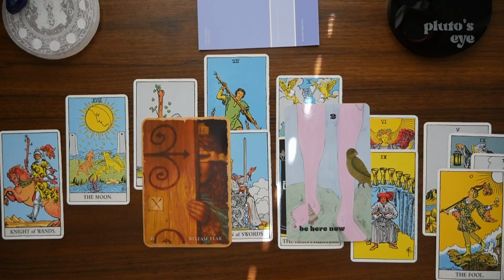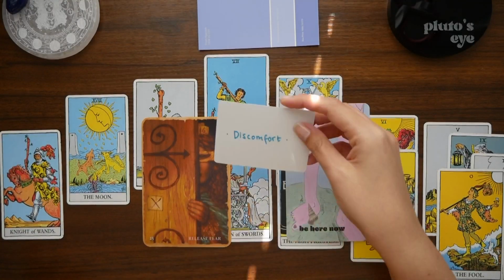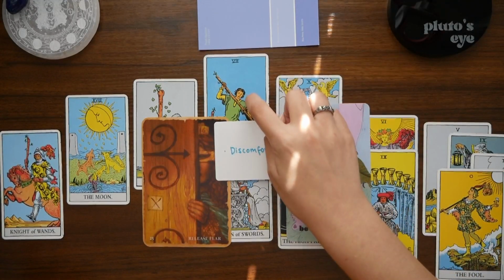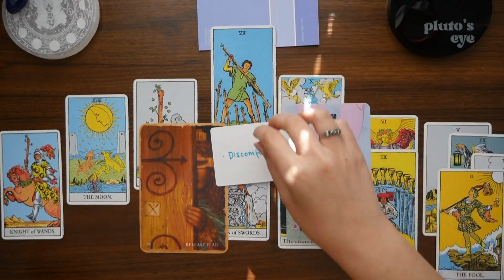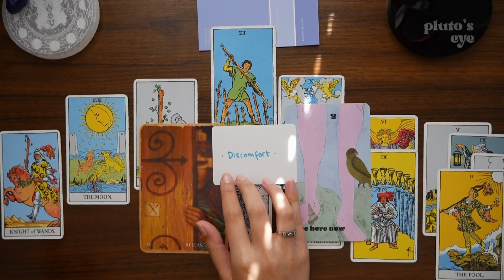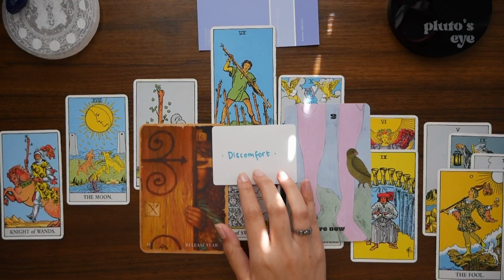I'm going to pull one of these emotional cards and see what kind of blocks we might have. Discomfort. So one of the blocks that you have is just this idea of, this card is discomfort. The Seven of Wands is definitely like an uncomfortable position. It's feeling like, you know, everybody else is kind of against you and you're standing there on your own fighting this battle. That is incredibly uncomfortable.